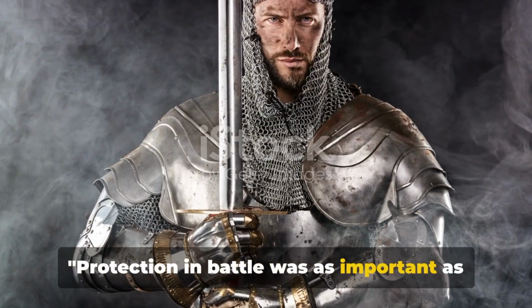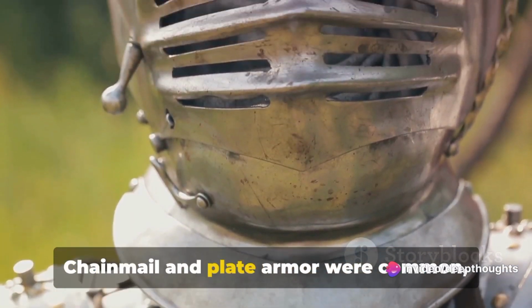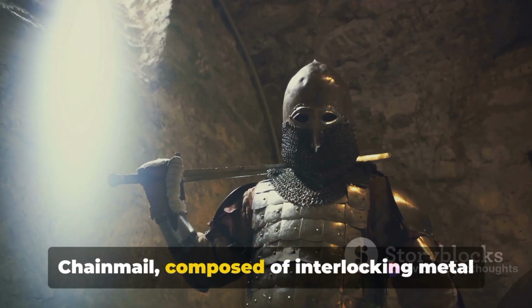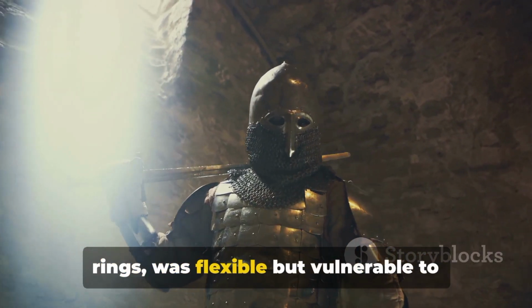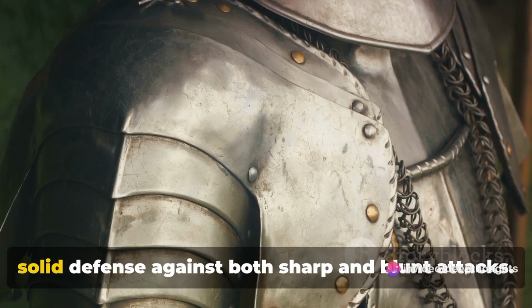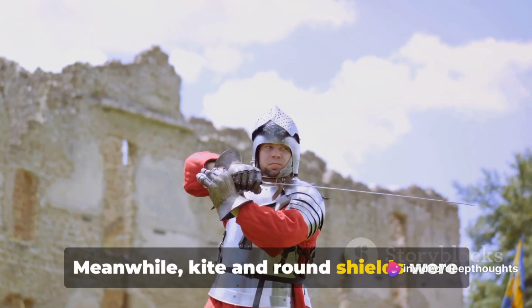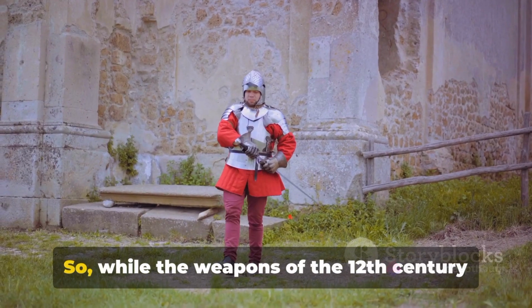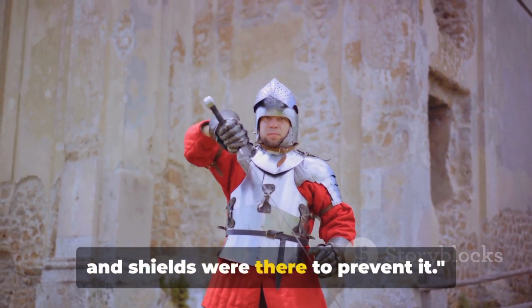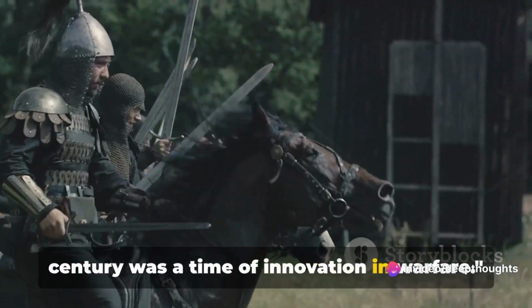Protection in battle was as important as offense, and the 12th century saw advancements in armor and shields. Chainmail and plate armor were common, each offering varying levels of protection. Chainmail, composed of interlocking metal rings, was flexible but vulnerable to blunt force. Plate armor, on the other hand, provided solid defense against both sharp and blunt attacks. Meanwhile, kite and round shields were used to deflect enemy blows. So, while the weapons of the 12th century were designed to cause damage, the armor and shields were there to prevent it. From swords to siege engines, the 12th century was a time of innovation in warfare.